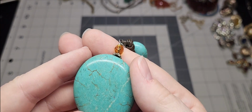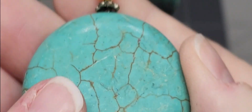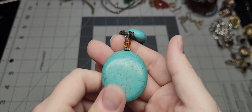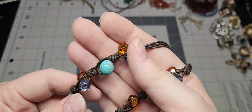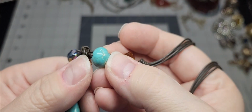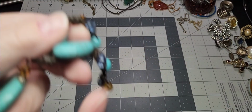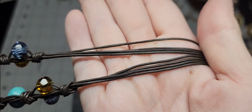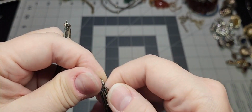We have what looks to be dyed howlite. It's got a nice coolness to it. And we have more stones. There's the white coming through right there where it didn't quite get dyed. It's on a waxed leather type cord, or faux leather, whichever one it is.